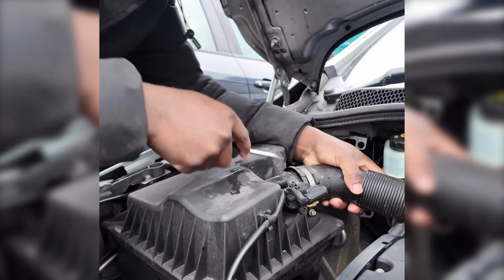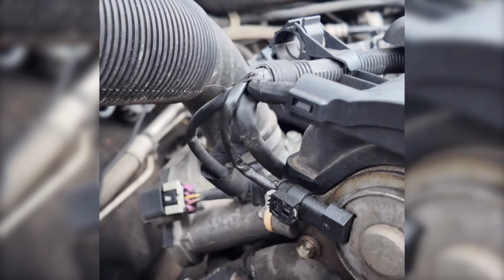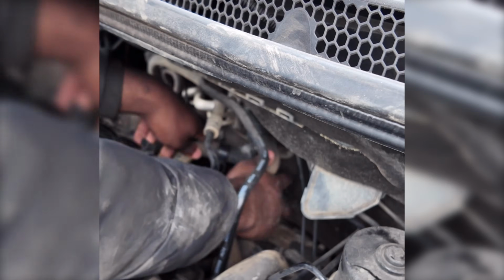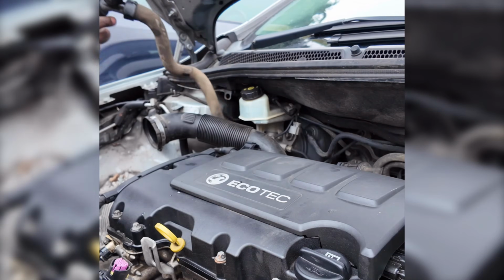And this is where the coolant pipe is leaking from. Let's get the airbox off so we can have access to that coolant pipe. I got this clamp off, which was a bit of a pain, but let's try and get this pipe off. It's time to disconnect the pipe from the heater matrix and get this old pipe out. Let's swap the clips over and then put the new pipe on.